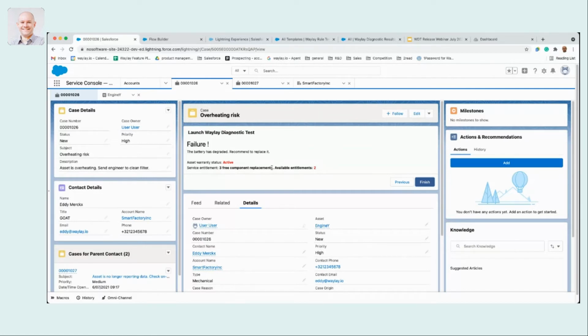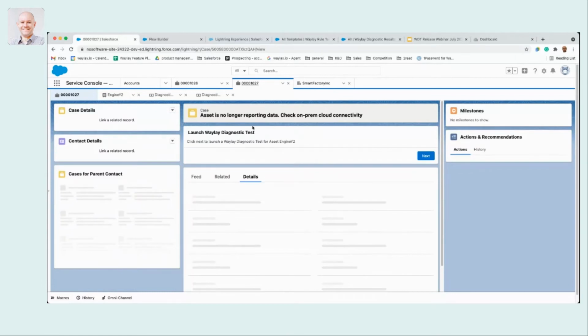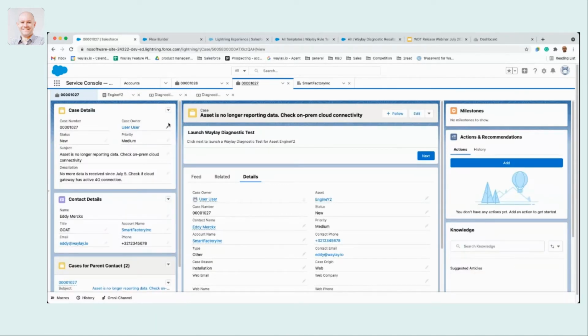Now, let me talk about another scenario that can happen. Here, it's another failure scenario where I have an asset that is no longer reporting data. Okay, so here I have another case that could have come in not proactively, but maybe somebody that called the help desk and is basically complaining that in his Experience Cloud dashboard, he's no longer seeing his asset data, right?